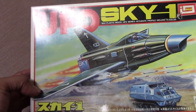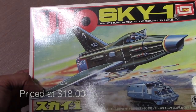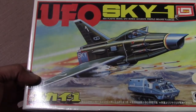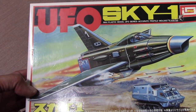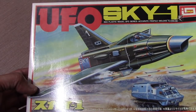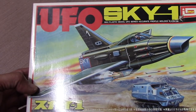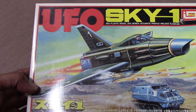So next up we have this model here from MI. This is the UFO Sky 1 ship. This is from a series called UFO, and it is a Gerry Anderson production. If you're not familiar with it, it is a show that came before Space: 1999. And this is one of the vehicles that's featured in the show. This one is typically hooked up to a submarine. If you're not familiar with this show, it launches from underneath the water and flies into the sky to meet the UFO invaders.